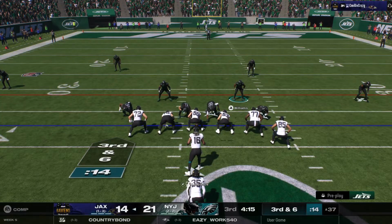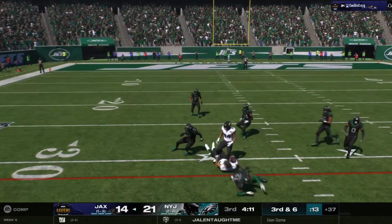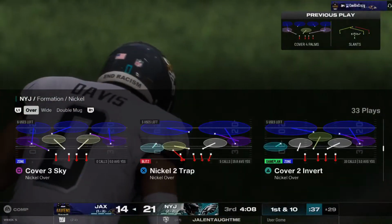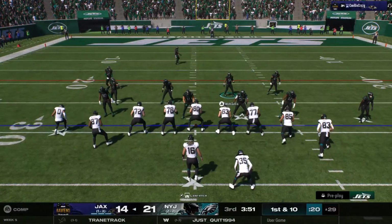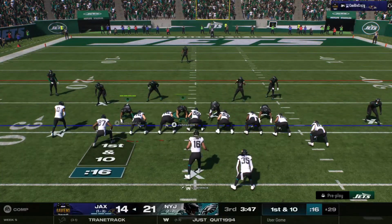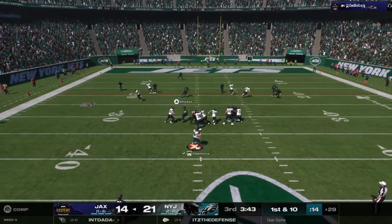In the pistol, here's Lawrence. That one on target to Davis. He's got it. Complete to Gabriel Davis. An 8-yard pickup. And it's a 3 tight end look as they have it first and 10. Throwing is Lawrence.